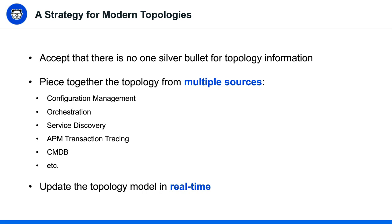If you stitch together all of these different sources, you can get a very nice looking topology model. If you rely on just one of those, you'll have to face a reality in which you only have visibility around 20 or 30% of your infrastructure.